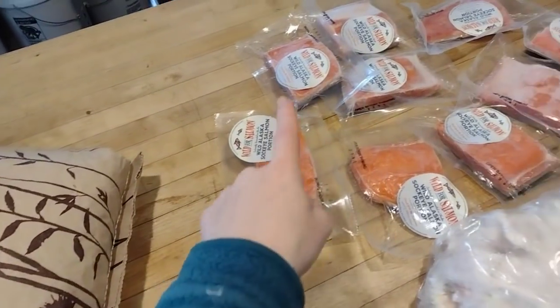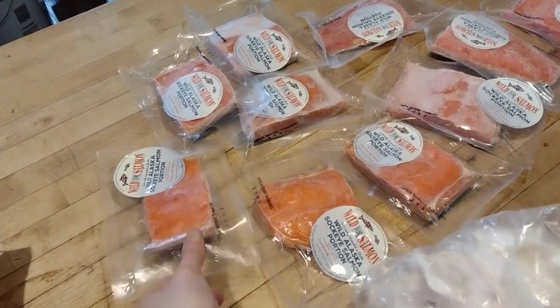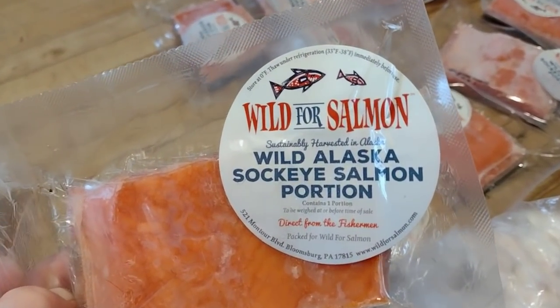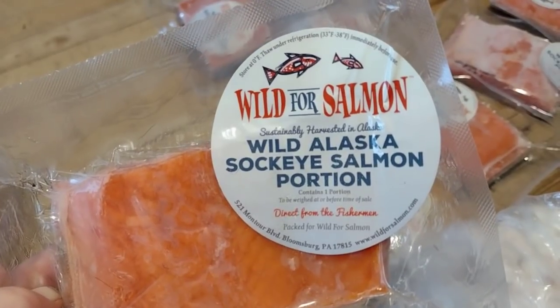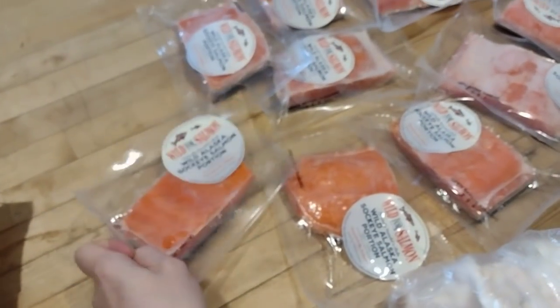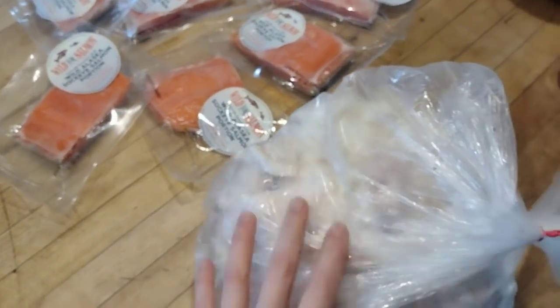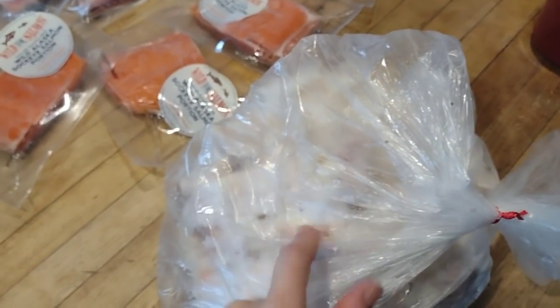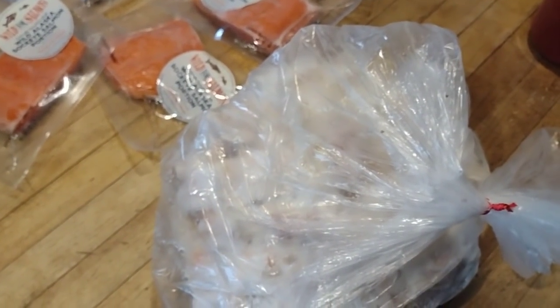And then took some salmon out for dinner. Salmon is what we're having for dinner. This is my favorite brand of salmon. It's wild caught, delicious, sustainably harvested, and just the most delicious salmon I think I've ever had. And then we found a bag of pork fat that I need to render down into lard, so I'm going to get working on that later.